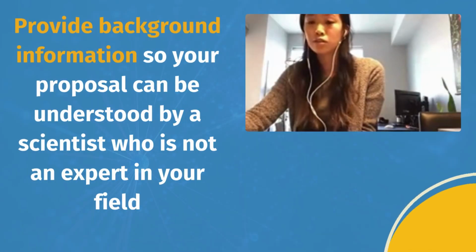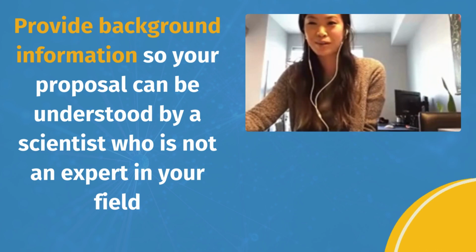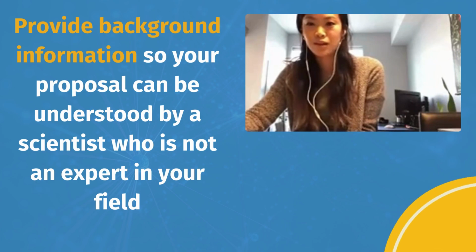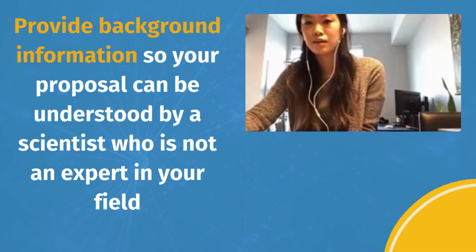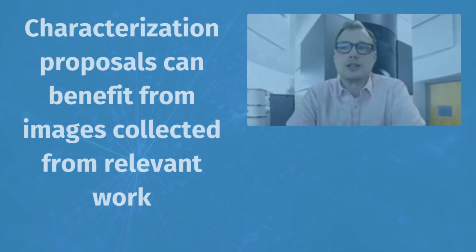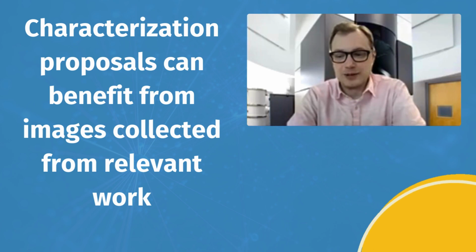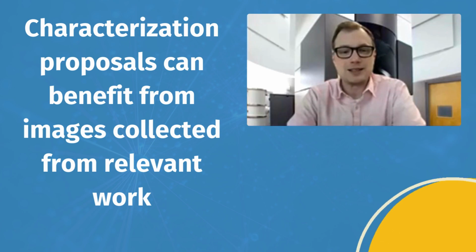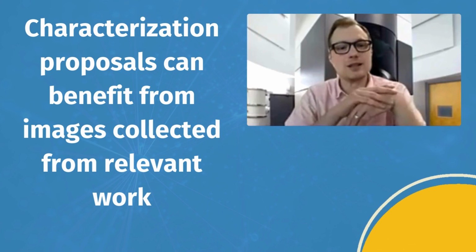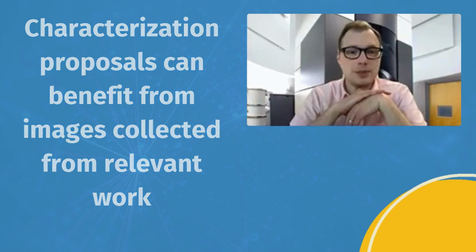Reading my advisor's proposals was the best way for me to understand what we were doing in our group. So I would say you can think of it as writing to a first or second year grad student level. And I think that'll be a good amount of technical background. Including images in your proposal is very helpful, especially for the various characterization facilities. If you can demonstrate that you're competent enough in characterization to get such and such an image, then that lets the PRB very quickly assess the level of training that may or may not be needed.